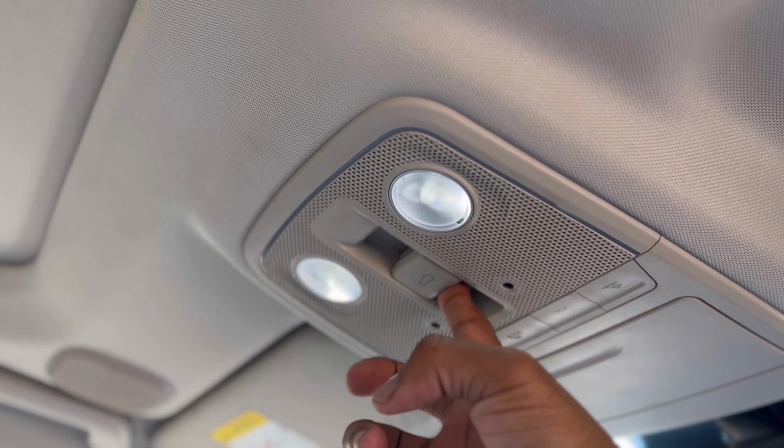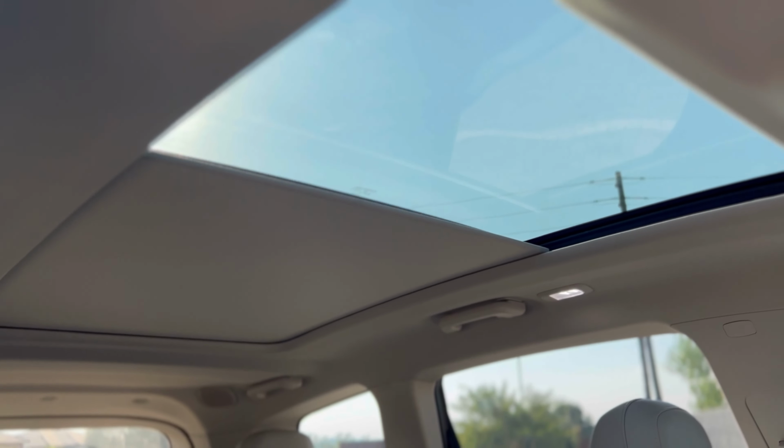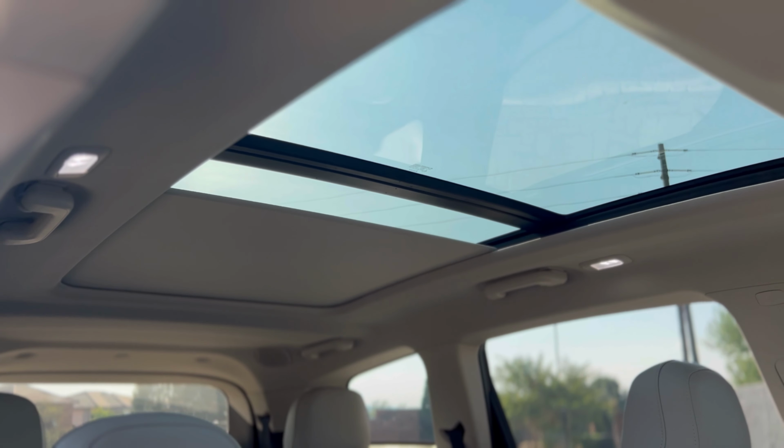Then heading into the interior of the vehicle, which is, I must say, the best part in this vehicle, right? So I'm gonna start with the obvious. We have a double panoramic sunroof that is just here. We have a black and white interior in the car.